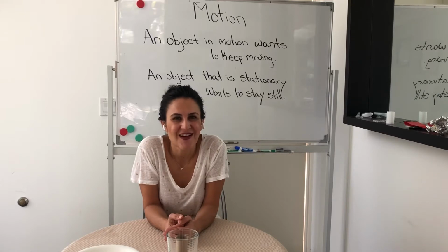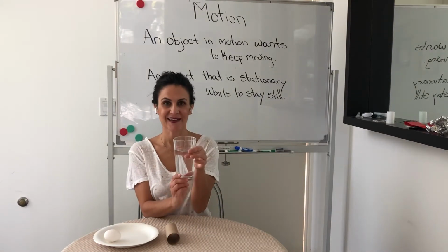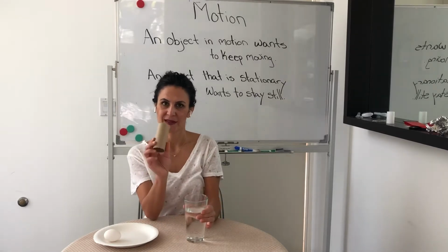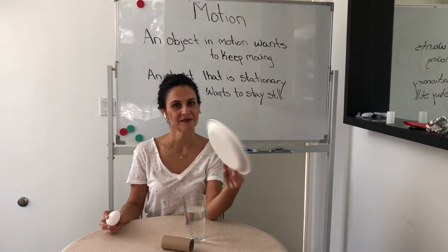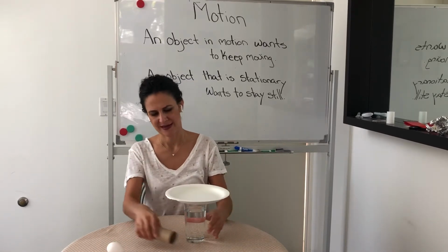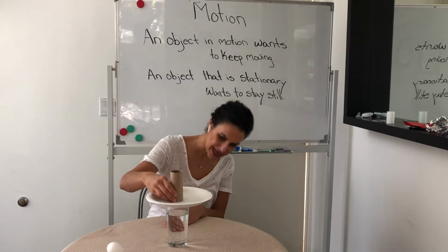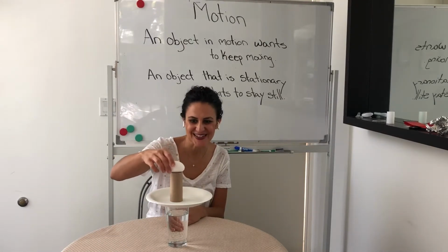Now, to understand this law a little bit better, let's start with a little demo. What I have here is a glass filled almost to the top with water, a paper towel roll, a paper plate, and a raw egg. Watch what I'm going to do. I'm going to place my paper plate on top of my glass, put the paper towel roll right on top, and place the egg right on top.